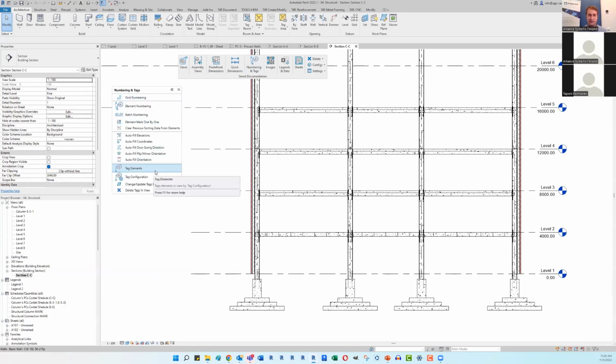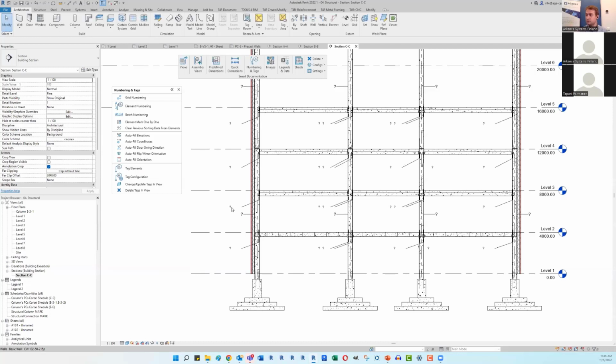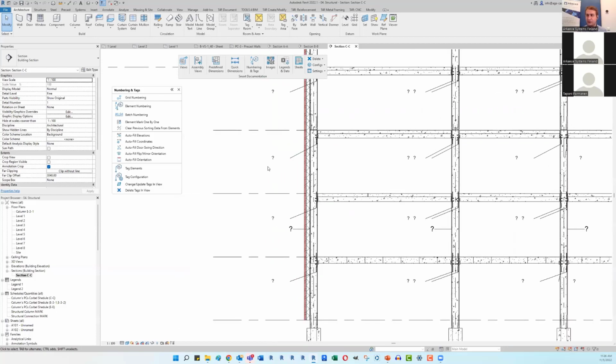And tag elements can tag many different categories of elements at the same time, and it can also use multiple different rules for all of these categories, so we can get multiple different tags. Then you can do that with just plain Revit tag all functionality. So in tag elements, I have a configuration for columns and connections. And now I have all of my elements tagged, but the tags are displaying question marks because the values are empty for now. So the next step is filling these values.